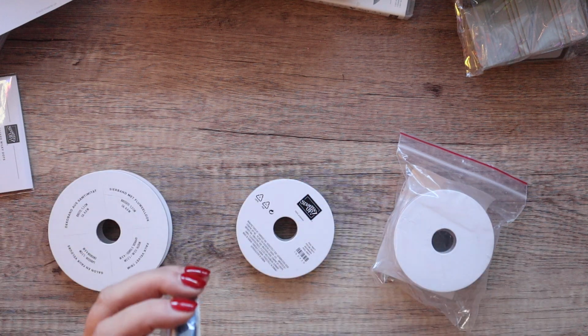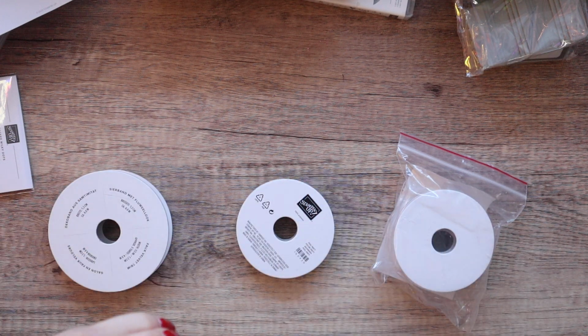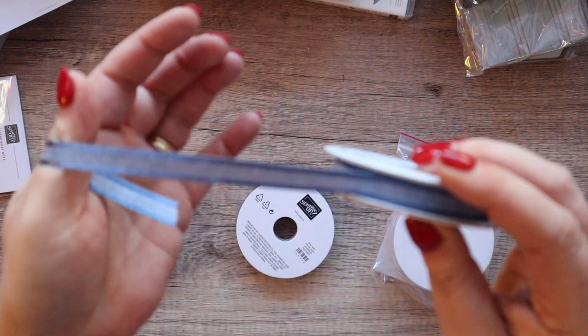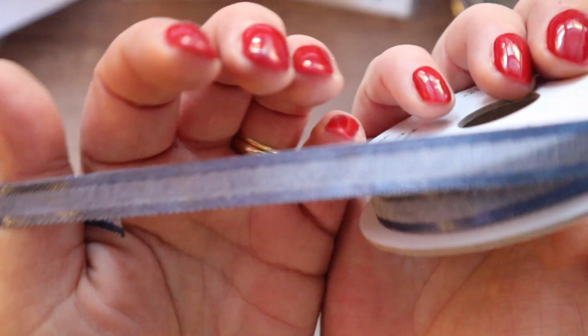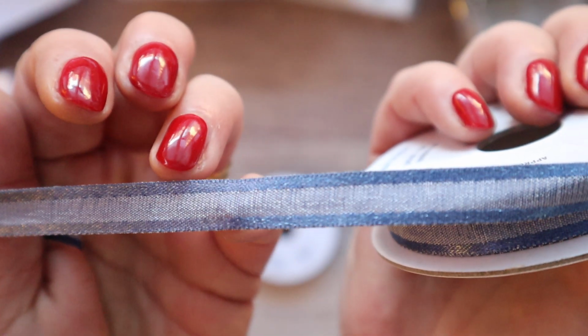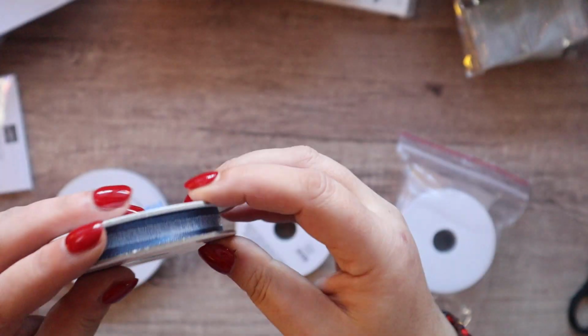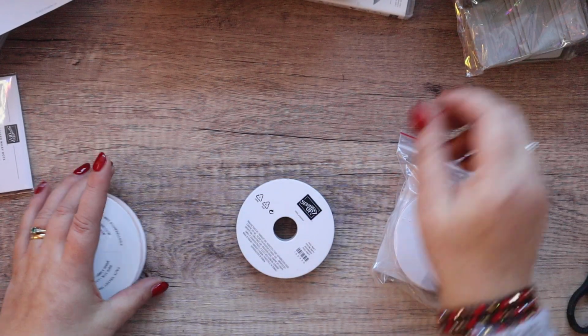Just saw that. This is really lovely. Night of Navy is not a colour I remember to use, but I do like to use blues. It's just a nice ribbon, so it's sort of pale on the inside and then bordered on the outside like a mesh. Fab, love that.